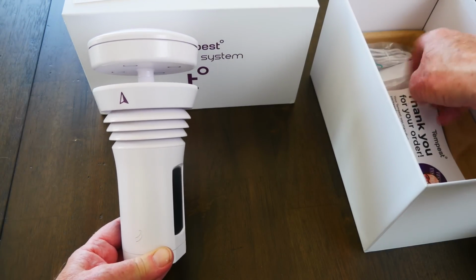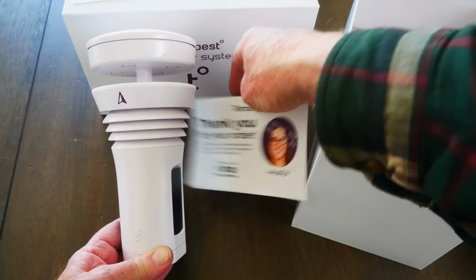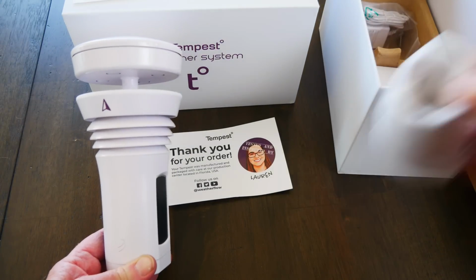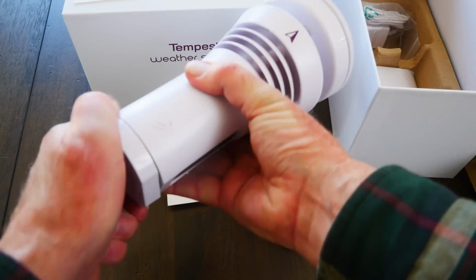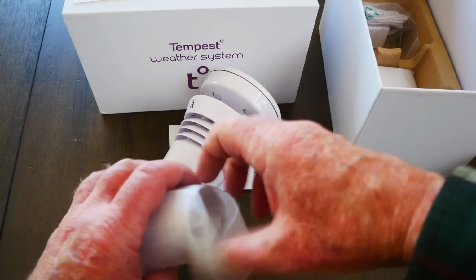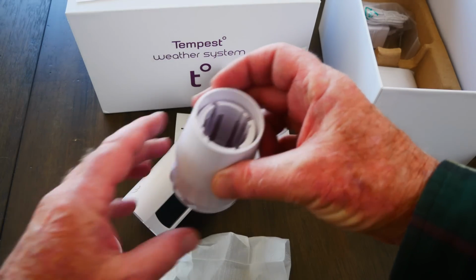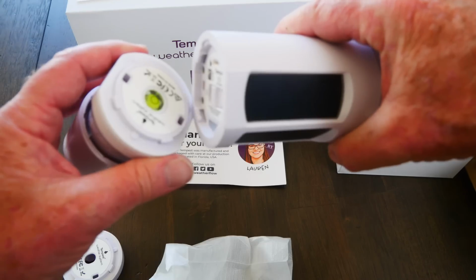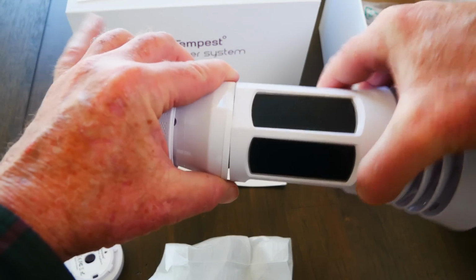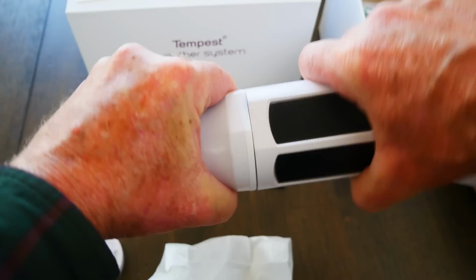At the base, you have a nice little thank you from the person that packaged the box. In this case, it was Lauren. And that's where you have the plug, the Wi-Fi connector, and then the extra mount. It comes with a mount for putting it on a post, and then it has a secondary mount for attaching it to a pole. It took me a few tries to figure out just exactly how the mount connected to the unit, but once I got it aligned, it locked, and everything was ready to go.